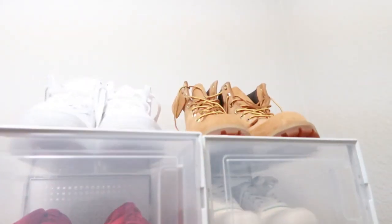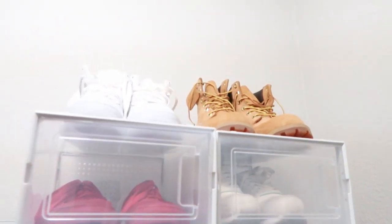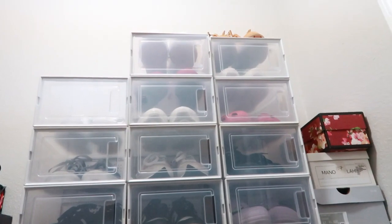Another thing up here, I have my white Air Forces high tops and my Tims. I reach for these the least. That's why they're all the way up there. At least we're making progress.